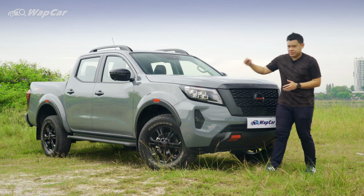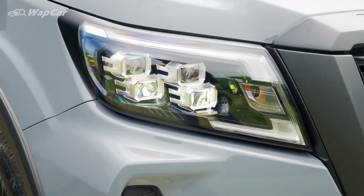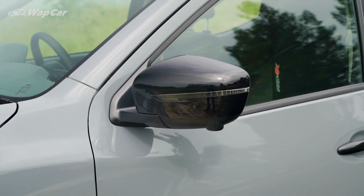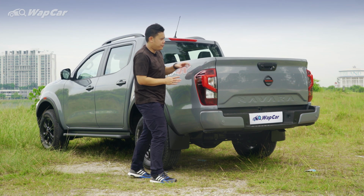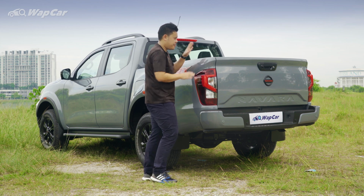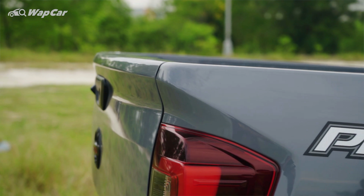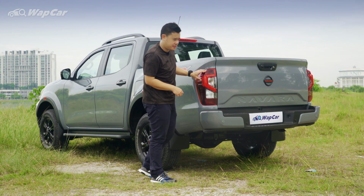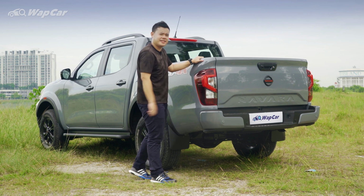Moving to the headlamps, quad LEDs. Look at that, very, very classy. Nice. On the sides, you get gloss black finish on the mirror caps and also the door handles. Subtle aggression once again. And at the rear, my favorite feature is actually this boot lid lip that gives the car a very, again, aggressive look. Finishing off is the LED tail lamps, and the logo is still there. Black and red accent. Very nice.